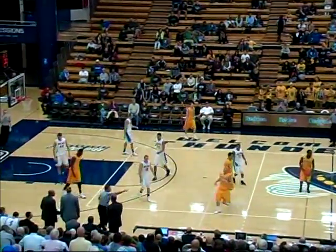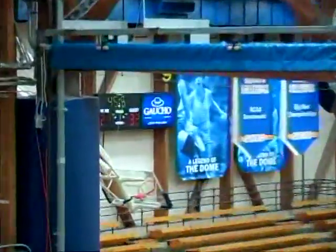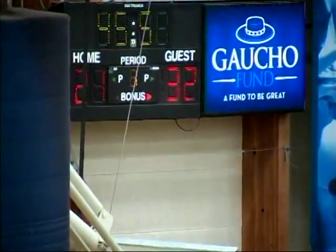And you hear the Wyoming head coach, Larry Chiat, calling timeout, and he gets it with 45.5 seconds left in the first half, and the Gauchos down by 11.